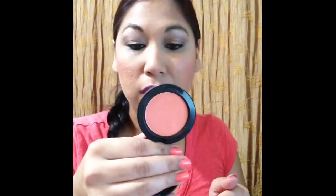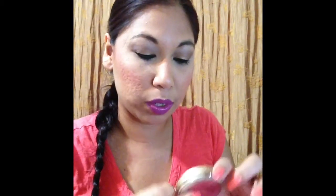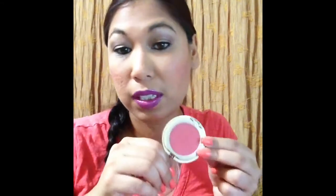Could not put this down. This is my MAC Modern Mandarin blush. Really love this. I also have here from Milani, the mineral powder blush in My Tai. It's a really gorgeous kind of coral. I find it looks more coral on me because I'm warm tone, and this is really what I am wearing.